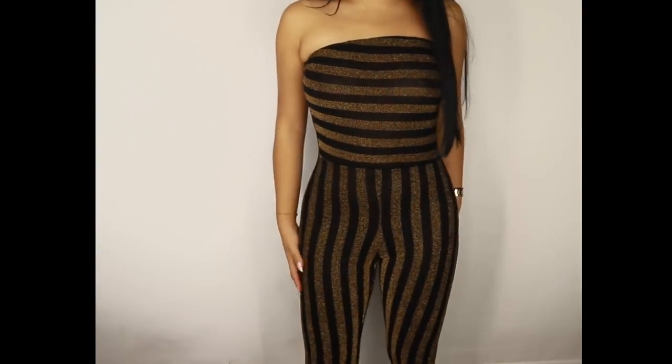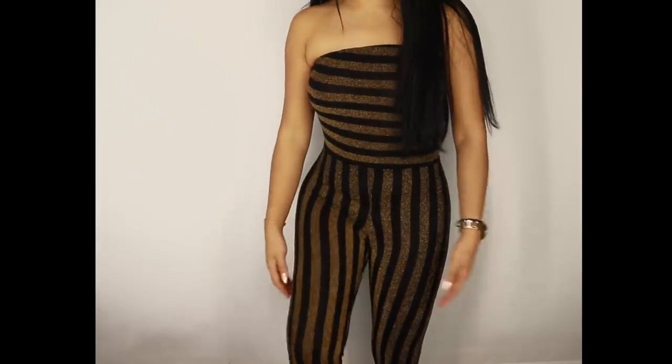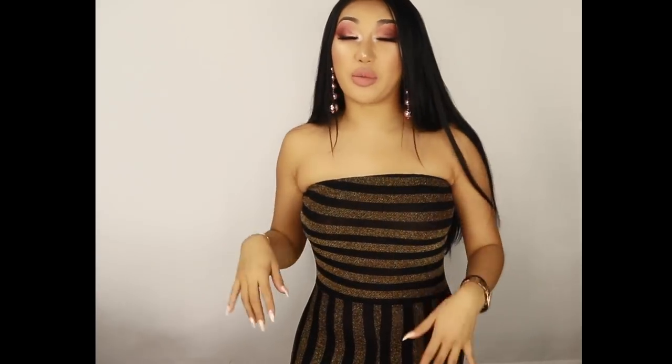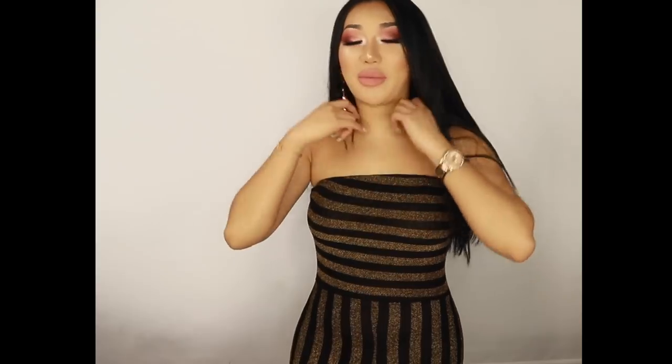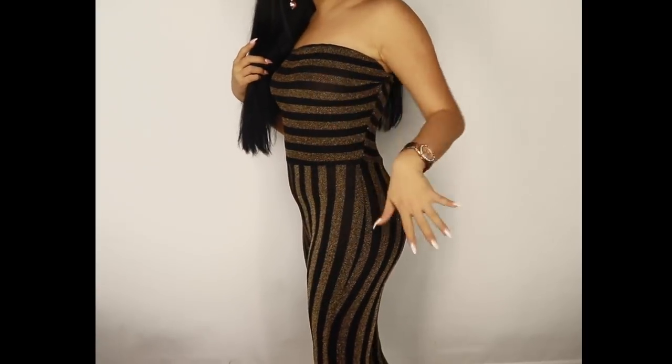So this is what it looks like on. It's quite a 70s, 80s vibe. It flares down below your knee, so it's one of those outfits that you definitely have to wear with really large platform heels, unless you're really tall. I'm only about 5'3", so this is really long for me, so I have to wear really, really high platforms with it. It's literally so figure hugging though. It's definitely one of those Fashion Nova type outfits, you know.